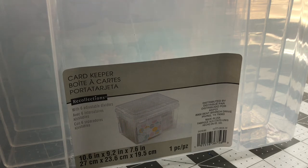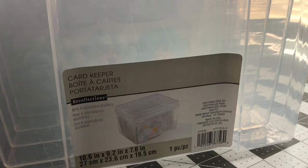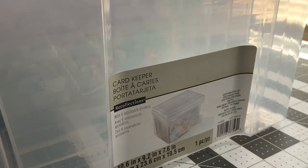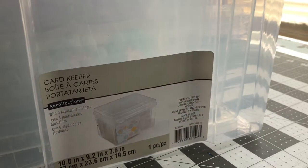I think it was $7.99. I know it was like $19 or $16 regular price, but with that 70% off clearance, it was like $7.99, I believe. And I actually paid $4.65 for this. Isn't that awesome? Oh my gosh, I was so in love. I was so happy with that.